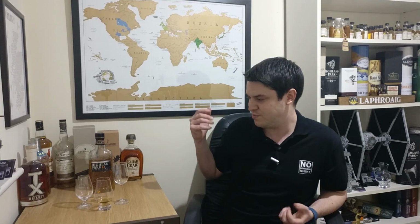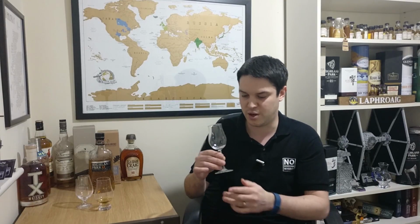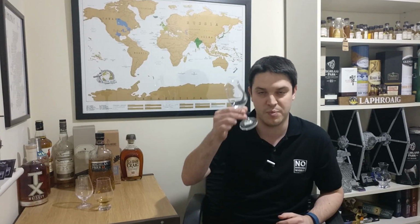You've got your Copita style ones. These are your sherry ones. This is more of a sherry but with a tulip kind of flair to it. You get this at festivals. This one's from the Midlands Whisky Festival. Great for keeping a good purchase on while being able to smell. This one here is a Scotch Malt Whisky Society one. This one has more of a straight edge.